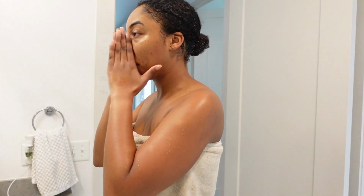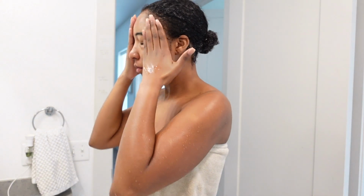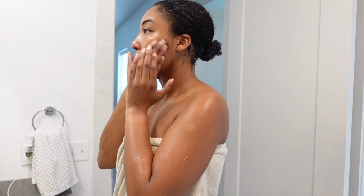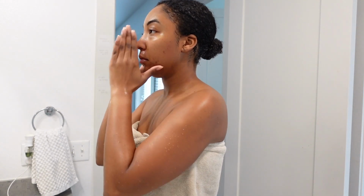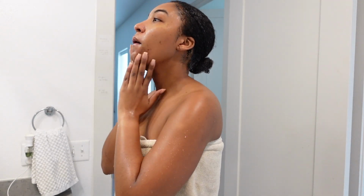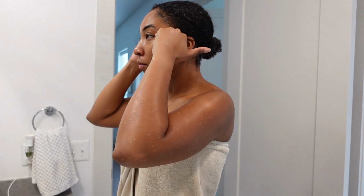I'm applying a hyaluronic acid serum onto wet skin. You need to apply it onto wet skin, and what it does is it acts as a humectant and it's going to draw moisture into your skin. But if you put it on dry skin, it's actually going to do the opposite. So be careful with that.